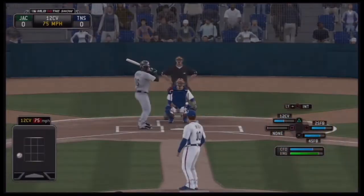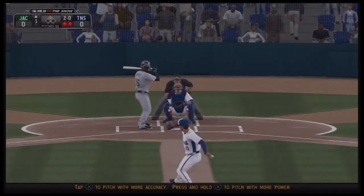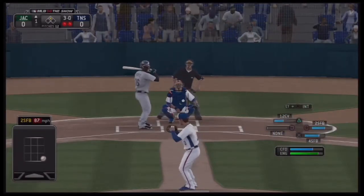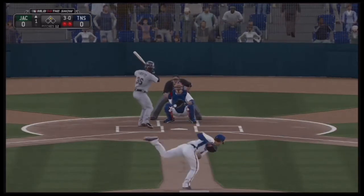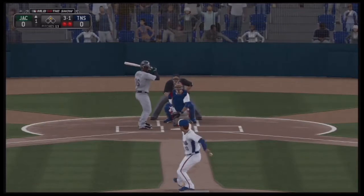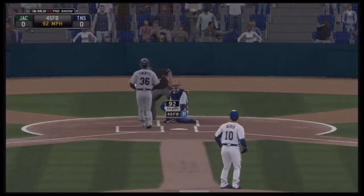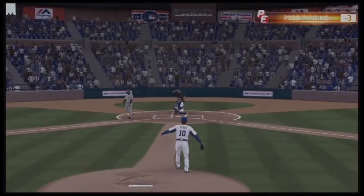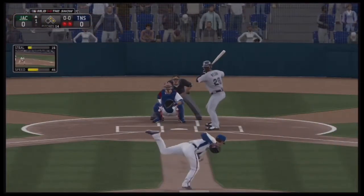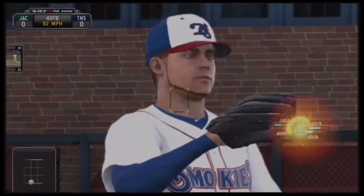This winds up inside for a ball, 2-0 now. That trying to go front door with that breaking ball started it a little too far inside. And no doubt about this one, it's in there, 3-1. Yeah, a much better pitch there than the one he threw on 2-0. And he takes ball four. So now at least they're set up for the force at any base here with two away.